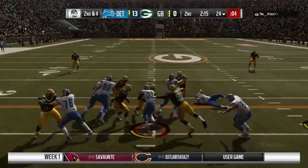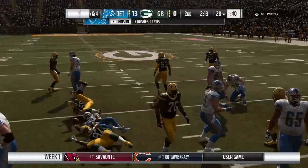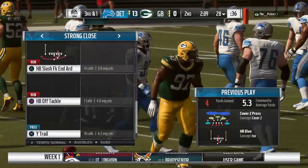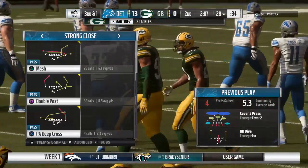They stay on the ground. This time it's Johnson. And he'll be brought down here at the 28. Call it a gain of 4 there, so it sets up a big play here. 3rd and a yard.